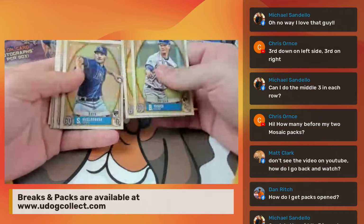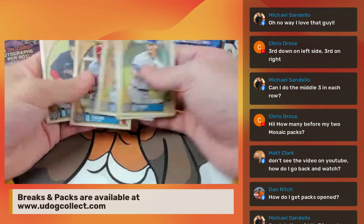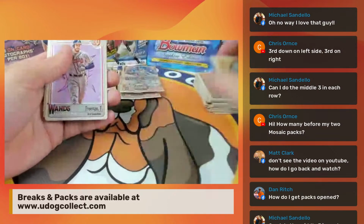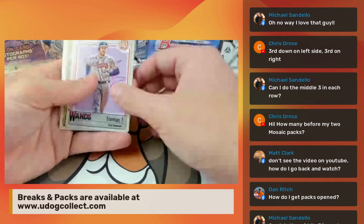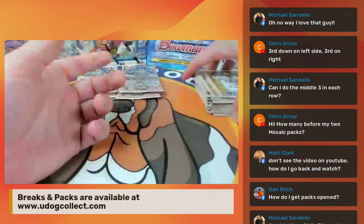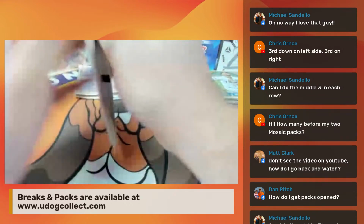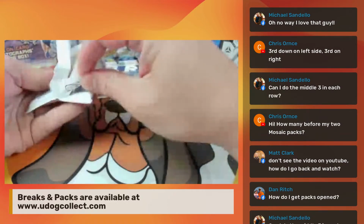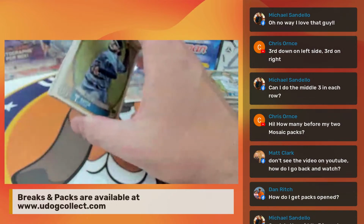Singer, there's Crochet, McClanahan, oh, yep. Dan Carlson, Dalbeck. Here's a pretty cool Wands Freddie Freeman. An Abreu and a Keller. All right, Michael, 4 packs to go here. I see what you're talking about, Scott. These Gypsy Queen packs are tough.